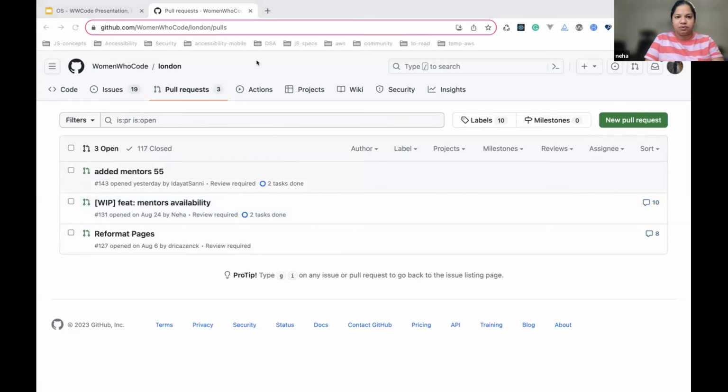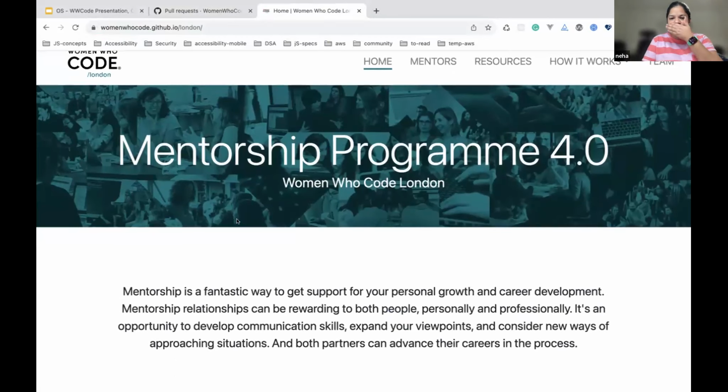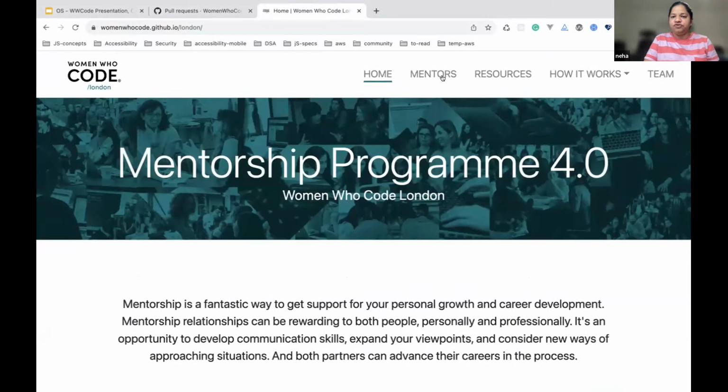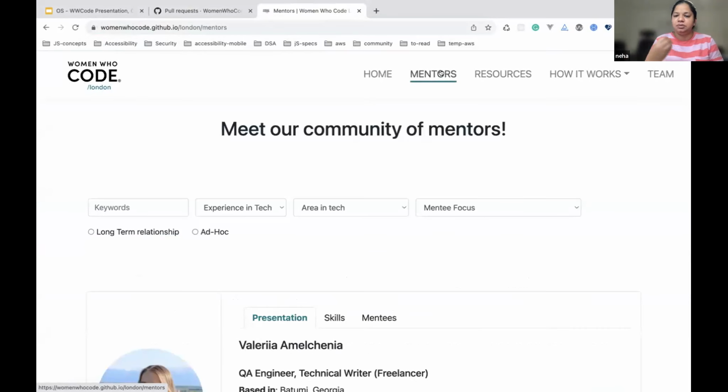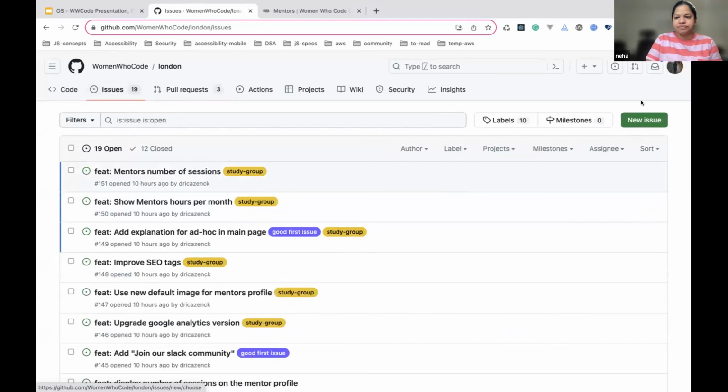And another thing I wanted to show you is our website. So now imagine you are not a coder. What you can do is visit our website. See if you face any issue, if you see any bug, or if you have any feature to suggest, then all you need to do is come here and click on new issue.